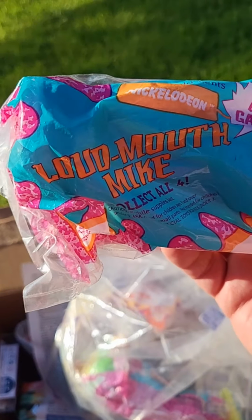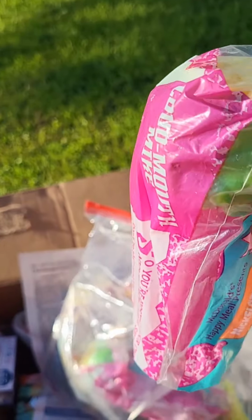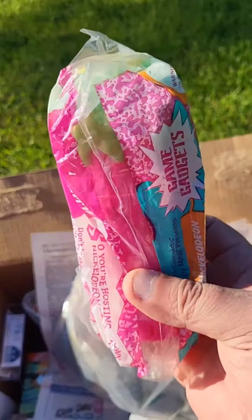Game gadgets, Loudmouth Mike from Nickelodeon. Collect all 4. It looks like it's some kind of microphone, shaped like maybe an ice cream cone or something. I'm not really sure. I'll have to look that up. And then wait, oh, there's 2 of them, so we got a double.